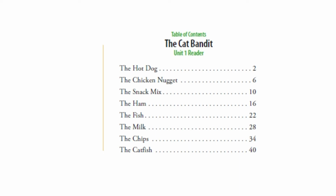This is a table of contents. It tells the reader the names of each chapter and the page on which each chapter begins. By looking at this table of contents, what is the title of the first story in this reader? Can you see it? Great job. Yes, the hot dog. Now, on what page does it begin? Right again, it begins on page 2. This is the story we will read on today.